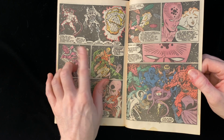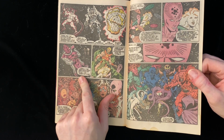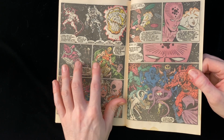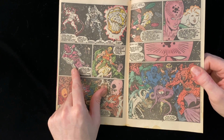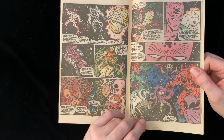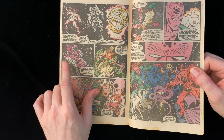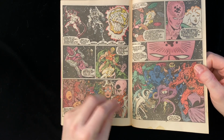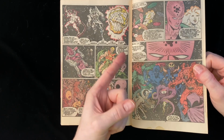You start off with Mangog, Overmind, Unimind, High Evolutionary, leading into the Stranger. Well, we don't really know what the Stranger's deal was. The High Evolutionary is, of course, the most powerful human being who's ever lived. Wasn't born a mutant, wasn't born that way. He just overclocked his genes until two things happened. He became the most powerful human being who's ever existed.